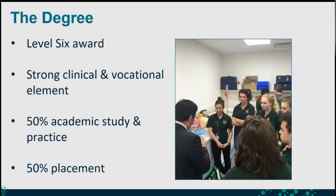The degree, it's a level 6 award, but it differs to a lot of other degrees in that it's very, very hands-on. You're not going to be stuck in a lecture theatre for 3 years. A lot of your time, you're going to be down in our simulation centre, learning the skills and learning the equipment that you need to know as a paramedic. Also, 50% of your time will be on placement, which is quite exciting.